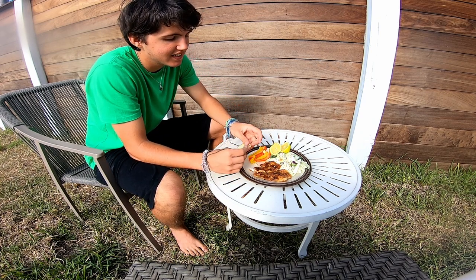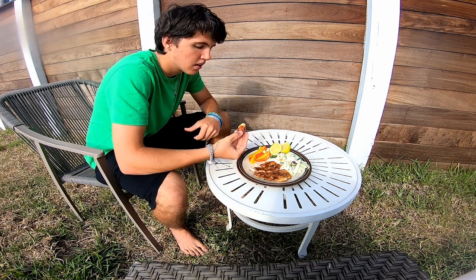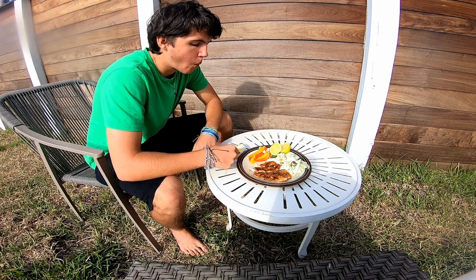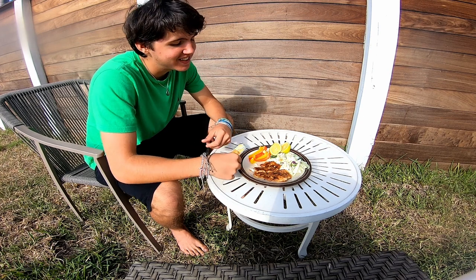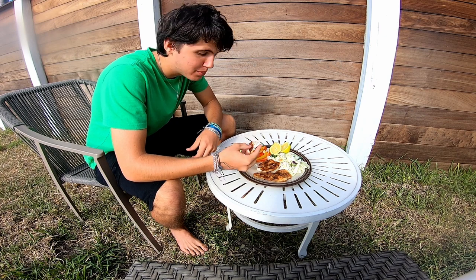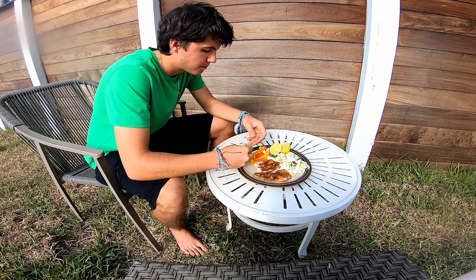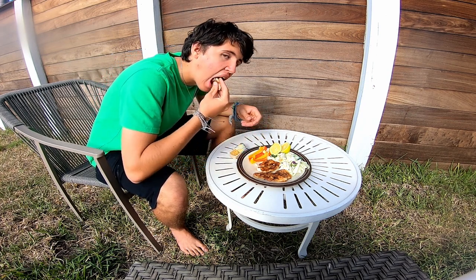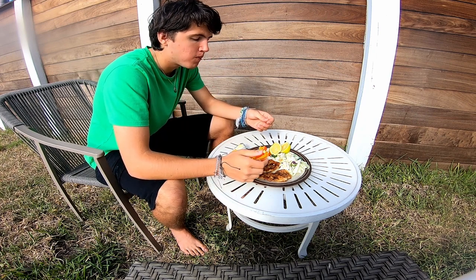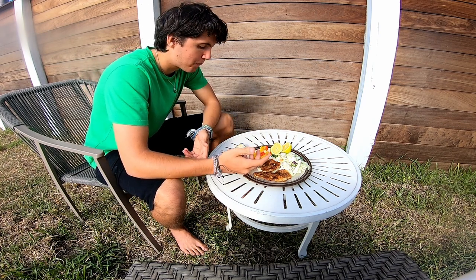Nice and flaky, look at that. Let's try a little piece. That tastes really good. Gotta try one more piece. Look at the flake on that. Beautiful. Really good. Sheepshead is really good.